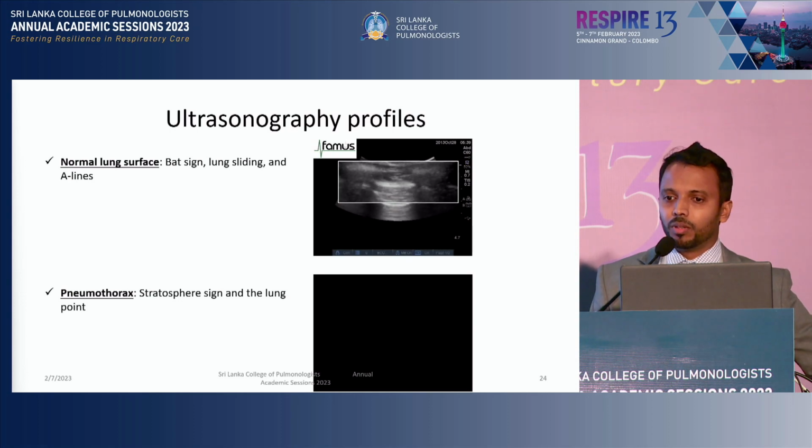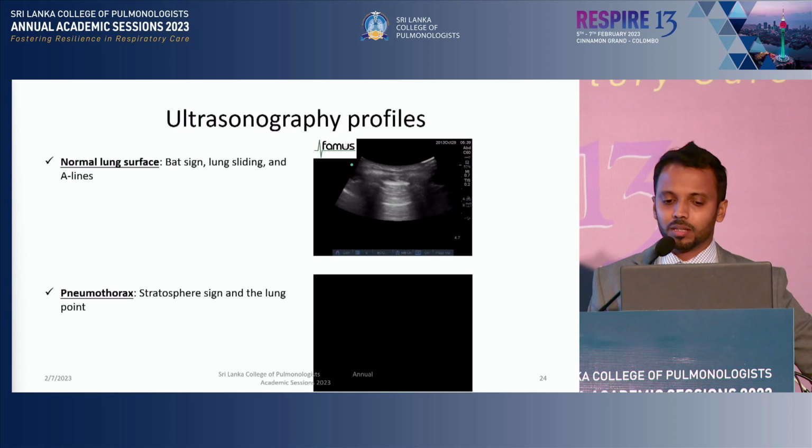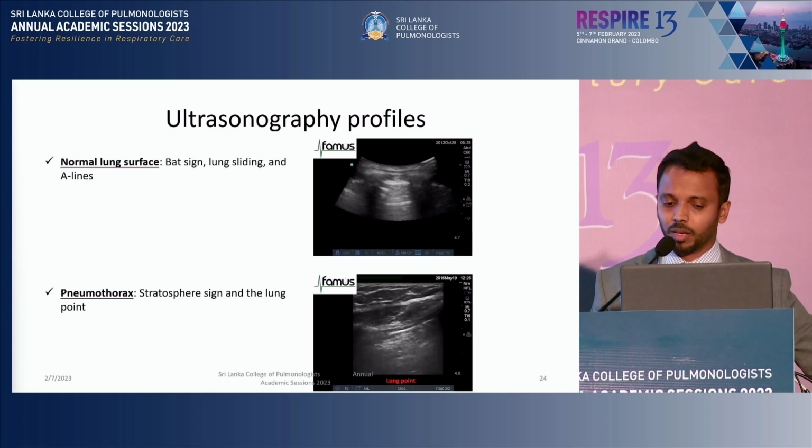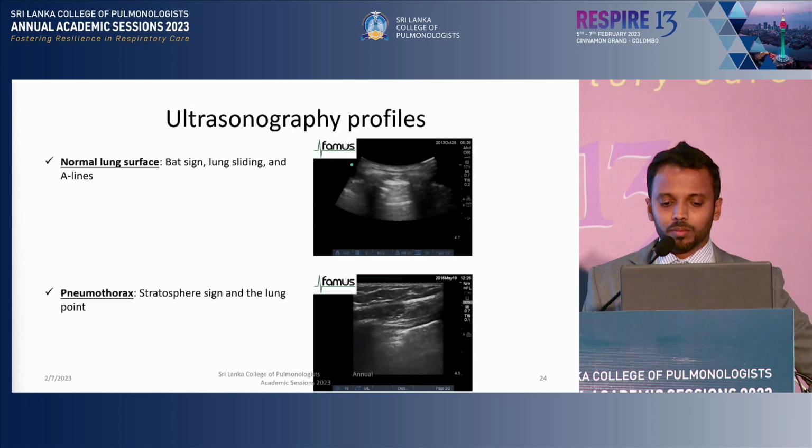So the important thing is to look for the absence of lung sliding. Absence of lung sliding will tell you that there's something wrong. If lung sliding is absent, then there are other profiles. For example, in pneumothorax, the sign is called the lung point or the stratosphere sign. I think we had a few good videos yesterday by Dr. Baker on this in the lung ultrasound lecture that she delivered. So you can see there's a static pleural line on the left, and on the right side there's a moving pleural line coming from the right side of the screen. This is what we call the stratosphere sign or the lung point sign.